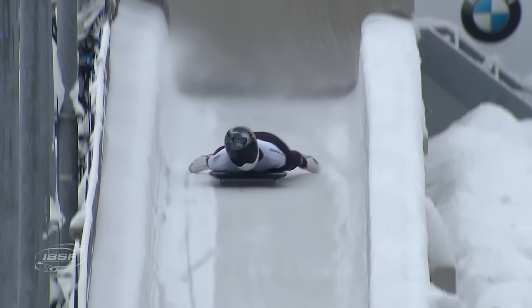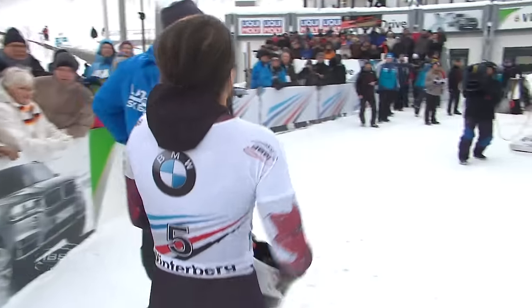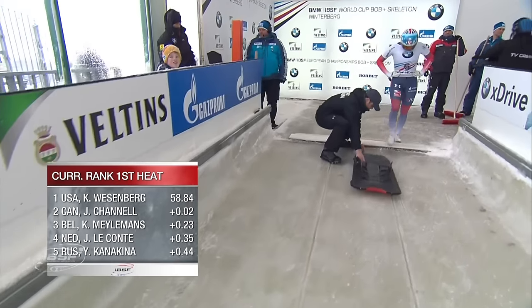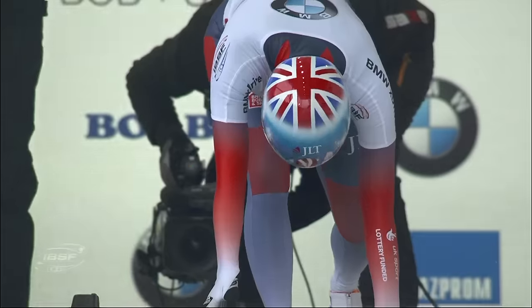And there you see the little flop off of the finish curve that so many athletes will have. And luckily, the finish line is right there, and it shouldn't affect your time too much. Five sleds down, and the leader is Kendall Westenberg of the USA. A single heat race. There are no lets, no buys.